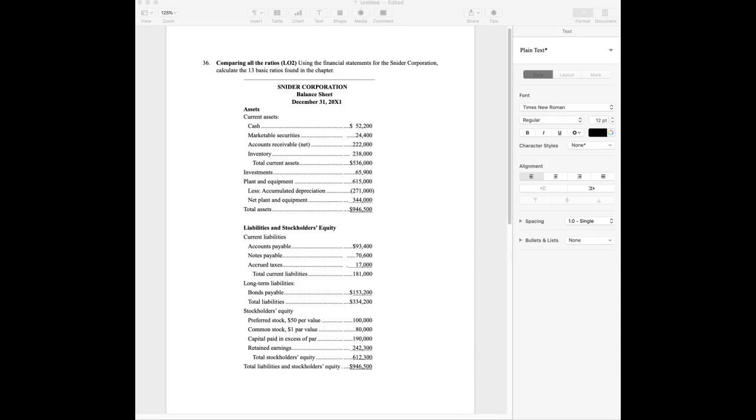So those are the two primary statements that you would use for doing a lot of these ratio calculations. And in this case, we're only going to do some of them that were required. So we had the current ratio, the quick ratio, the debt to total asset ratio, asset turnover, and average collection period.